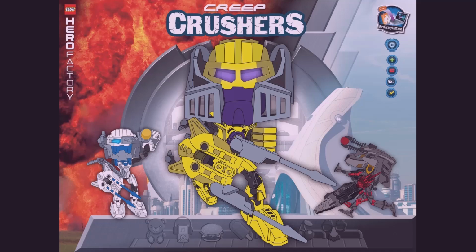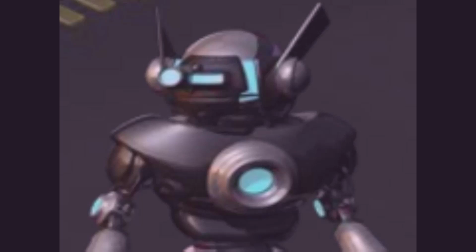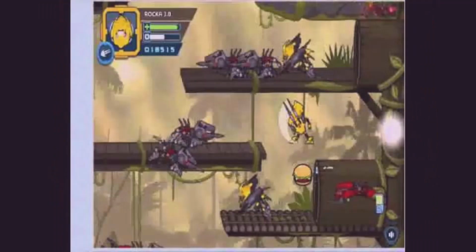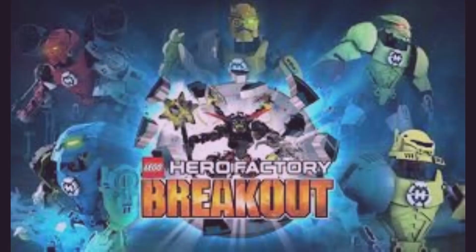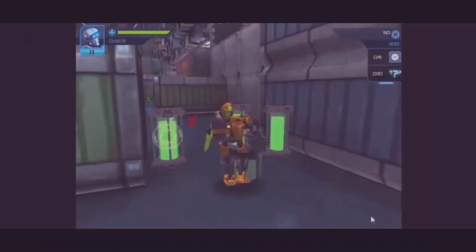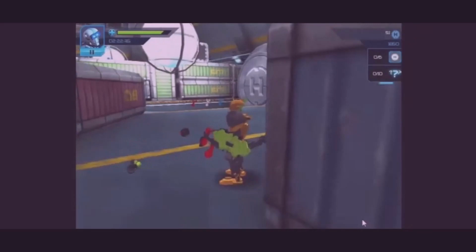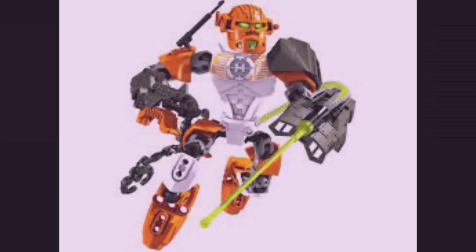There was also a simple side-scrolling beat-em-up called Creep Crushers. This game is important because it features MinionBot 17, who has the most tragic backstory out of any fictional character you can name. Savage Planet also had their own versions of Mission Von Nebula and Creep Crushers. Next up is Breakout with something actually a little more interesting. The Breakout game was kind of a pseudo-adventure beat-em-up platformer. The game would follow each hero during the Breakout while they go and recapture their designated villain. Well, at least everyone except Nex.